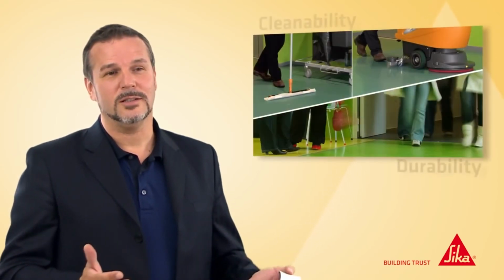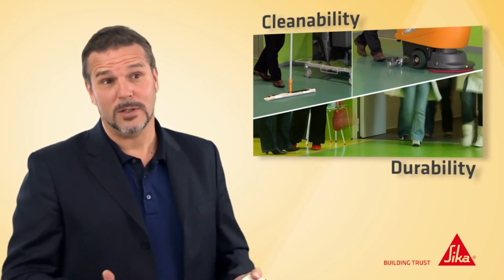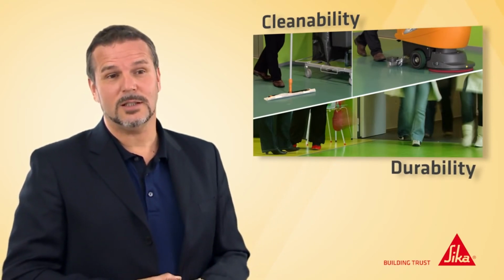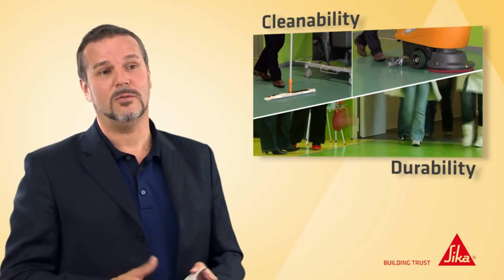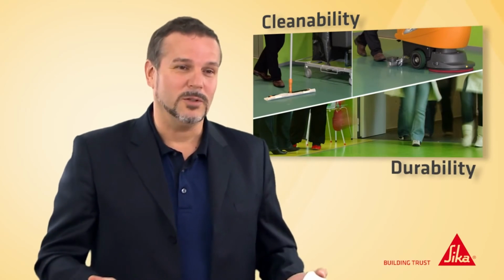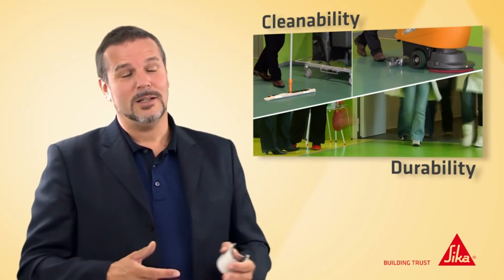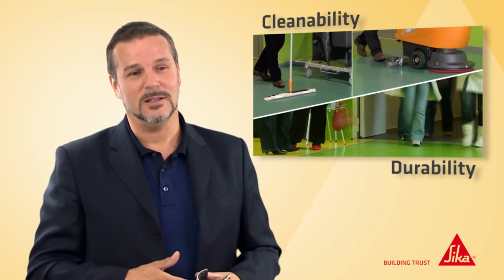The initial cost for this Sika Comfort Floor is very little compared to the overall cost at the end of the life of the building. And for this, we should consider two criteria. The first one is cleanability, and the second one is durability. About cleanability, the Sika Comfort Floors are really easy to maintain and to clean compared to traditional floor covering solutions. So we talk about cleanability, it's really easy to clean, no doubt about it. And about durability, we have on the market experience from Sika Comfort Floors which have more than 30 years life.